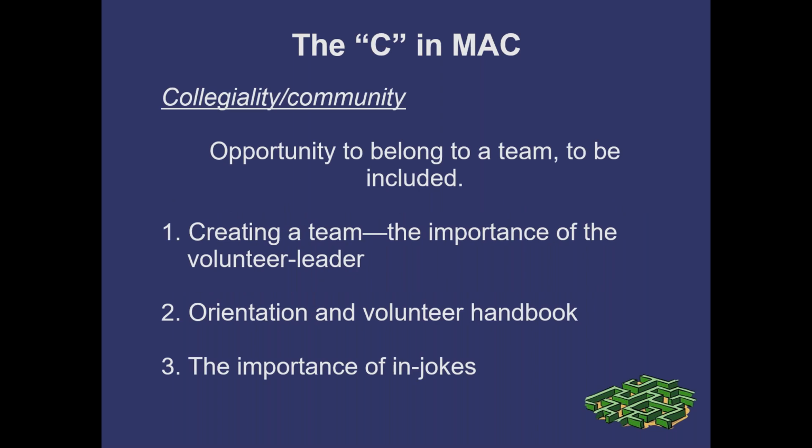The C in Big Mac is collegiality or community. And this is something, I can feel you all kind of clenching your teeth, because during COVID-19, providing collegiality or community, even within your staff, has been extremely difficult. It's difficult to create a collegial atmosphere at a distance. It's difficult for people to get to know each other simply on Zoom or by phone calls. And it's not more difficult when the issue is having a volunteer leader and a volunteer team, but it's just as difficult. And yet it's just as important.